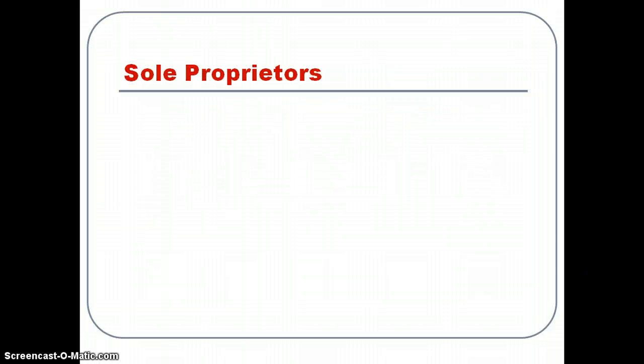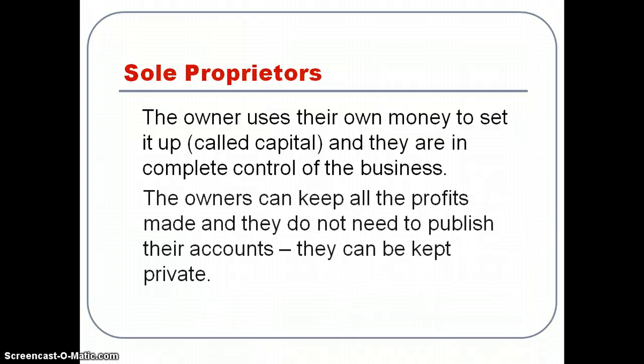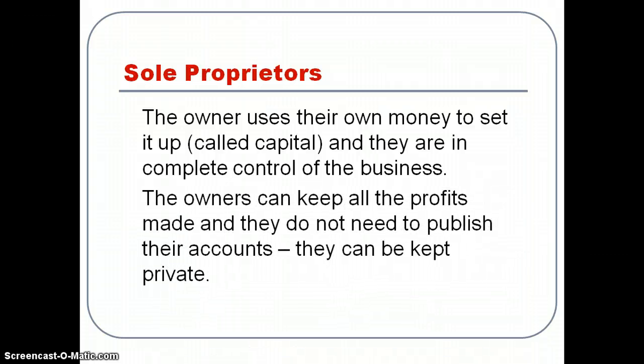So, what does that mean then? Well, the owner will use their own money to set it up, and we call this capital. Whenever we refer to capital, we mean the money that was used to set the business up specifically. Okay? And of course, because it's their money, they are in complete control of the business.